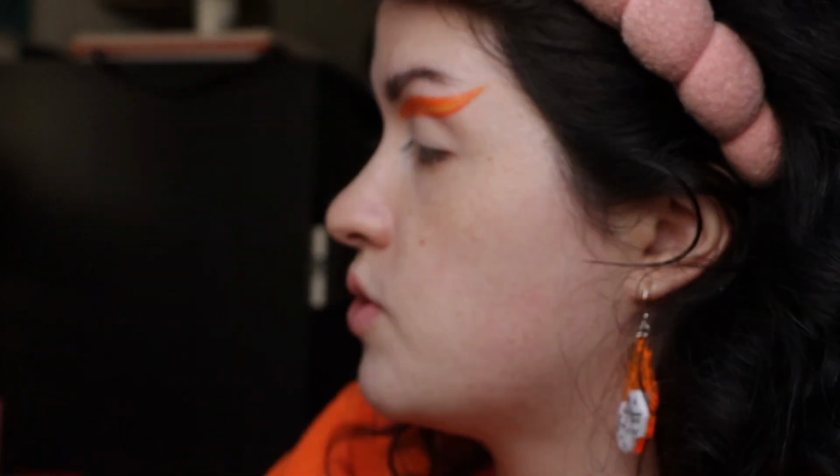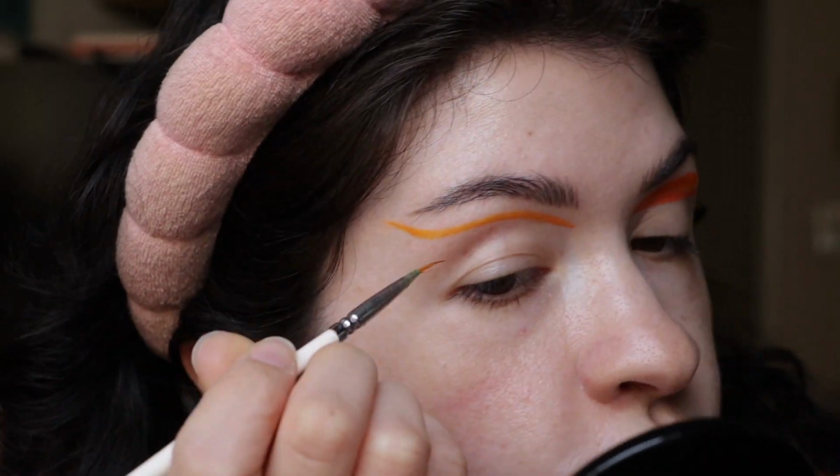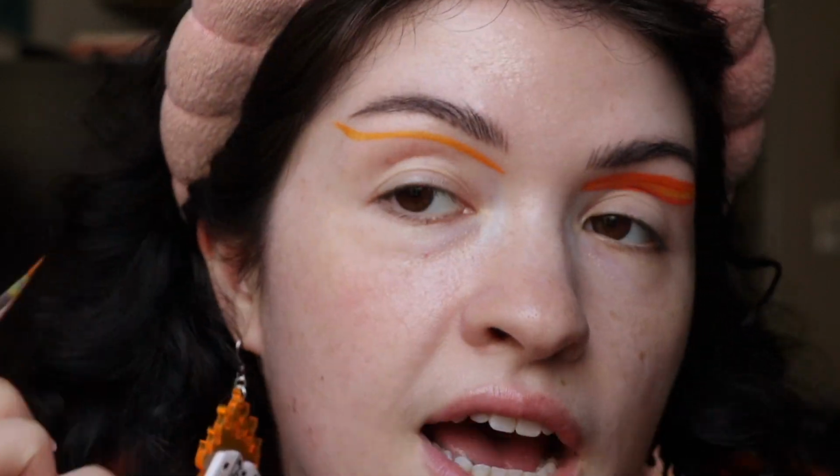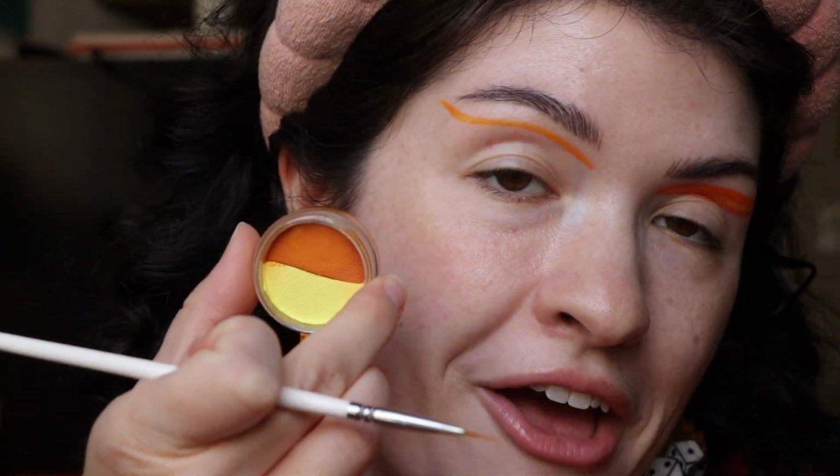Ooh, that was a really thin swatch. Let me thicken that up. This is a very unusual orange for me. Yeah, it's very neutral, very on the brown side. I don't really like shades like this, but if you do, then maybe check out Cookie Dough.